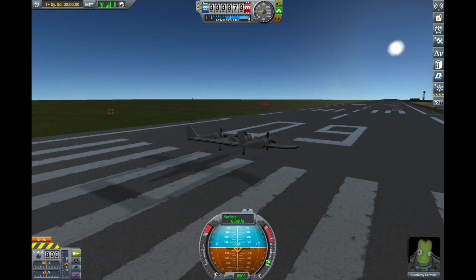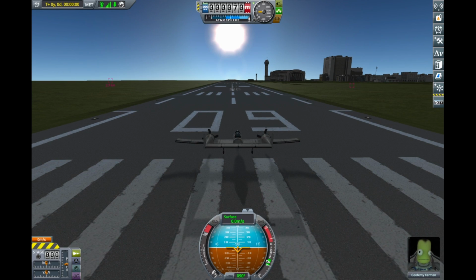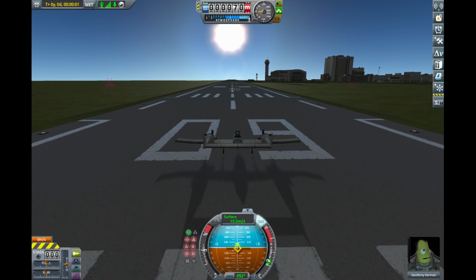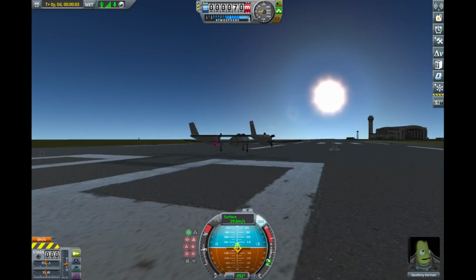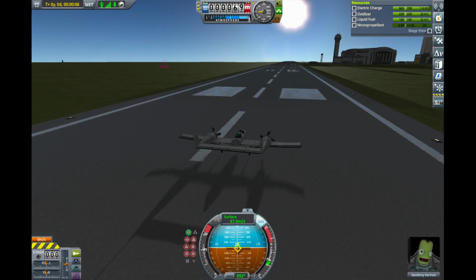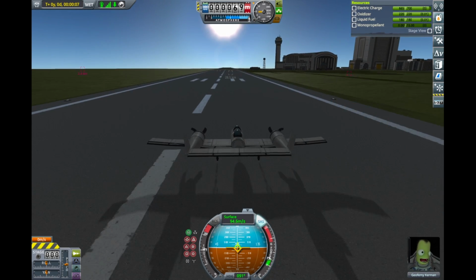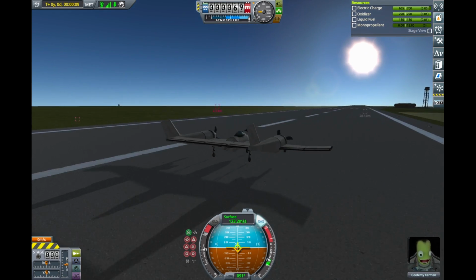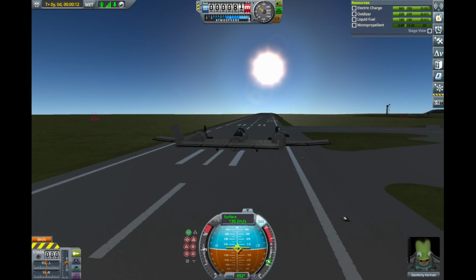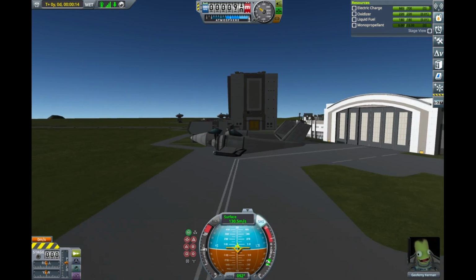In any case, here we are on the runway. I'm going to go ahead and throttle up, and really, realistically, you can go straight up to 2/3 throttle because up till 2/3 throttle, nothing's happening. The fuel cells are started automatically, so you can see we are using a bit of fuel there, and the electric charge doesn't know what to do. And then we're already at basically peak speed before changing the blade pitch.